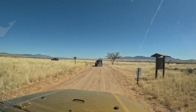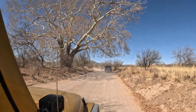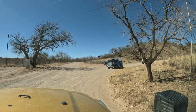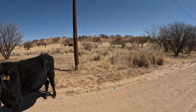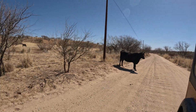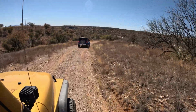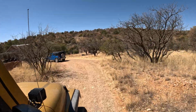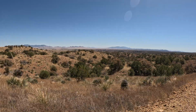Tucked into the foothills of Arizona's Santa Rita Mountains, Kentucky Camp is a hidden gem with a rugged past. Once the headquarters of a bold gold mining venture in the early 1900s, it's now a preserved ghost town within the Coronado National Forest. Today, Kentucky Camp welcomes hikers, history buffs, and campers alike. With dispersed BLM-style camping nearby, and the Arizona Trail running right through it, it's the perfect base for exploring the region's scenic trails and off-road routes.